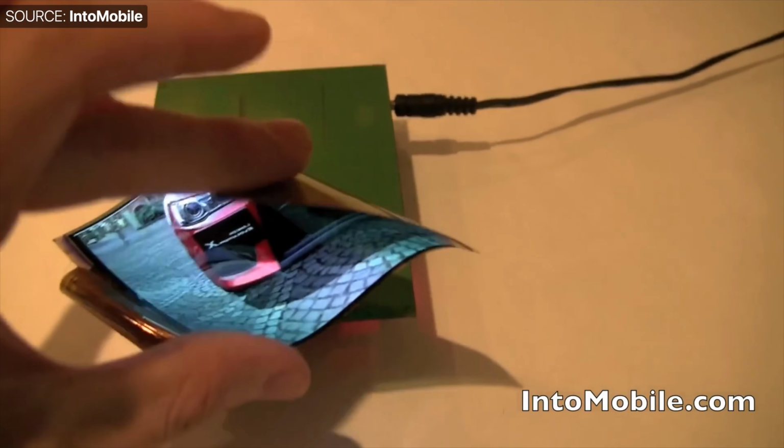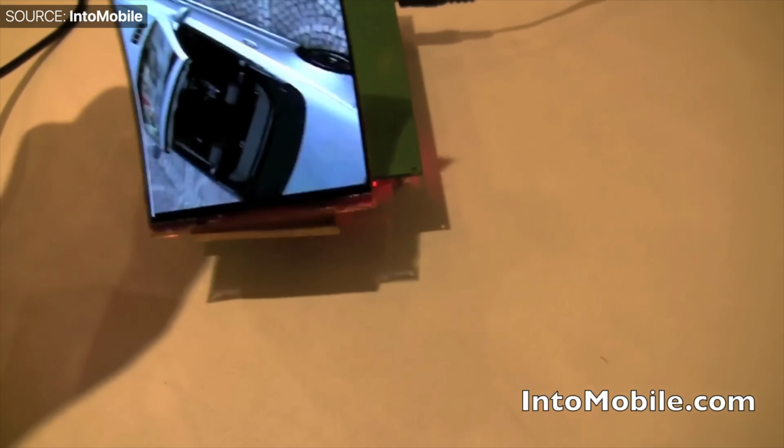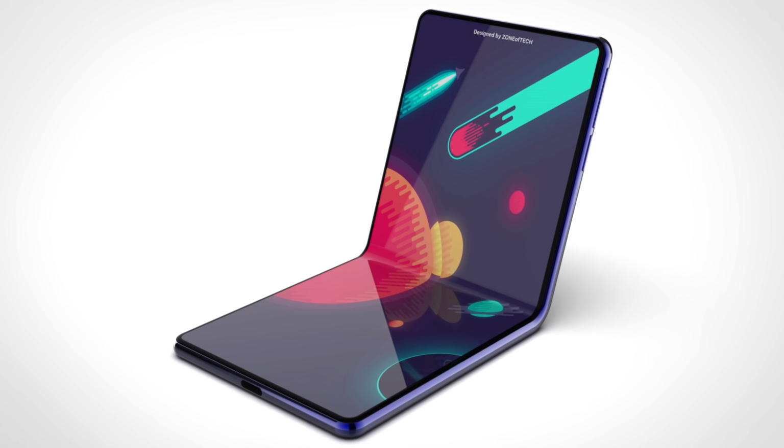Now, putting this into practice is a bit more complicated and a bit more difficult. Obviously, the more you fold and unfold the display, the more damage you would do to that display, and it would break after a few dozen or 100 folds. So obviously that's a big issue, and then the batteries are not foldable. Of course, don't do that. The motherboard isn't foldable, CPU, memory, all that kind of stuff, they're not foldable either. So yeah, it's not an easy thing to do.